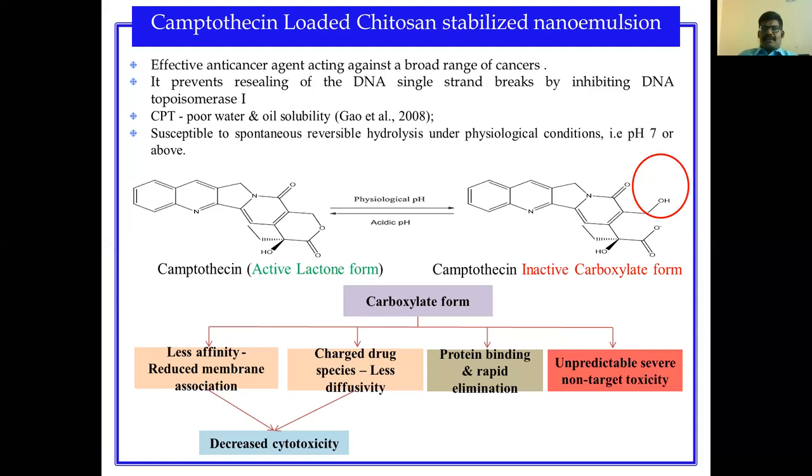This camptothecin prevents resealing of DNA single strand breaks by inhibiting the DNA topoisomerase 1 enzyme. As already mentioned, camptothecin has poor water solubility as well as oil solubility. That poses a greater challenge in order to develop an emulsion, microemulsion or nanoemulsion formulation. Another problem with camptothecin is maintenance of the active lactone form. That active lactone form is responsible for the biological activities.